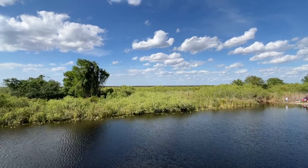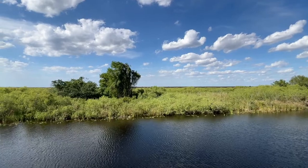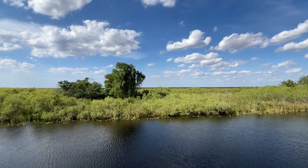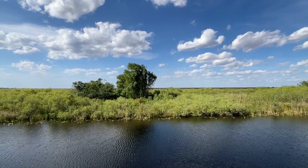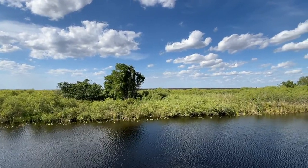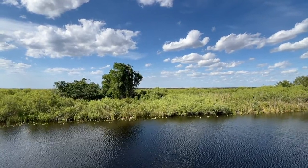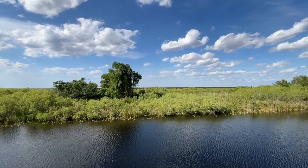Bella Estrella says, I'd love to see one of those brown panthers. Yeah, us too. We went to that area of the Everglades where there's a bigger concentration of panthers. But of course, we didn't see any. I think they're more spotted at dusk. What was the name of that place, James? Big Cypress. Yeah, Big Cypress. That's where there's a lot of Florida panthers.